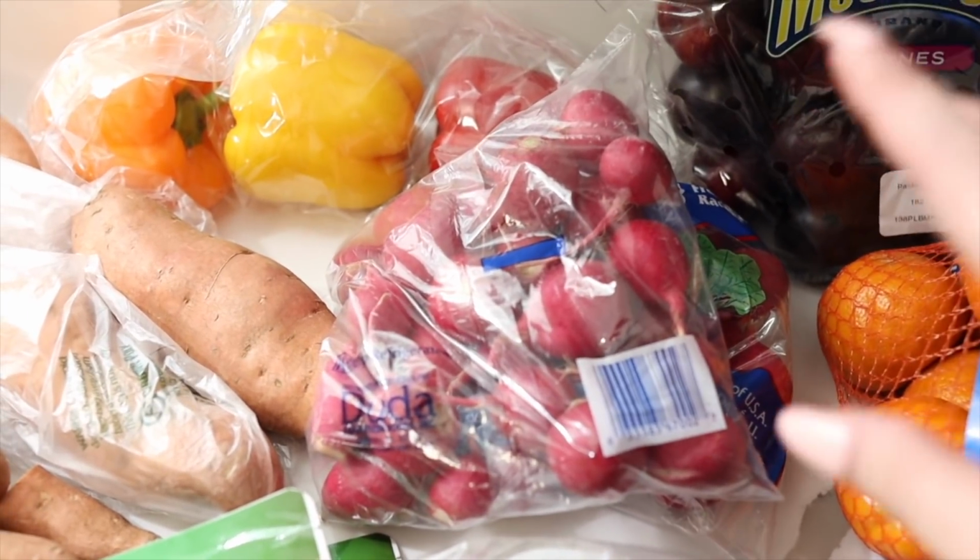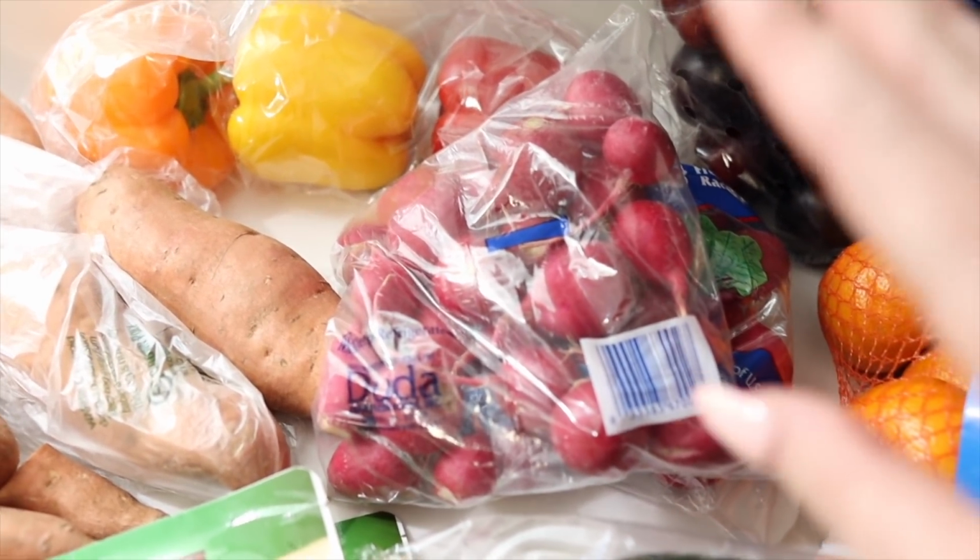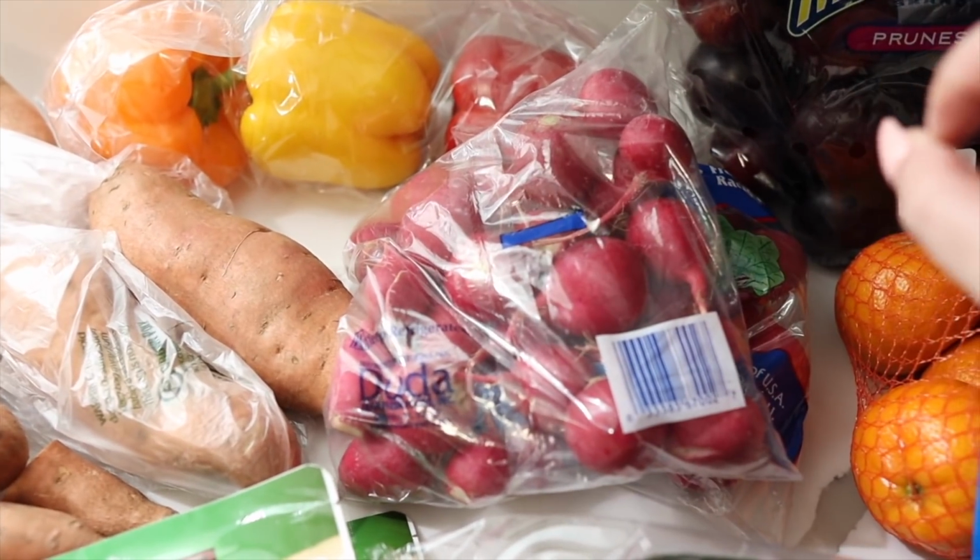I promise you, I hate raw radish. I think that it's disgusting. My mom loves it, and when I was a kid, she used to put it on everything, and I hate it. But when they're cooked down, they are delish.